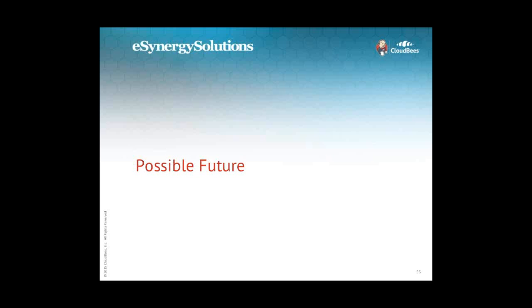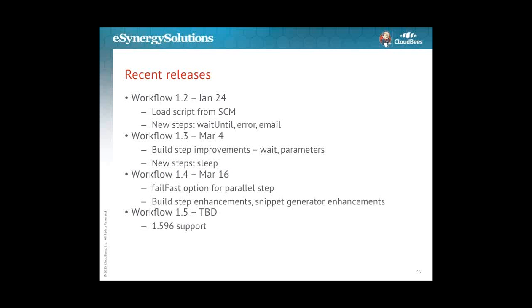So where are we going in the future with this? I mean, workflow is new. It came out in November, December last year, and we're actively building upon it to provide richer support for continuous delivery, continuous deployment. Those of you who are keen eyed will have noticed that we've already got up to 1.4 of the workflow plugin. 1.2 came out in January, which had the load script from SCM capability, and it had a couple of new steps, wait until, error, and email. 1.3 came out at the beginning of March, had improvements to the build step, such as wait and parameters, and had a new sleep step.